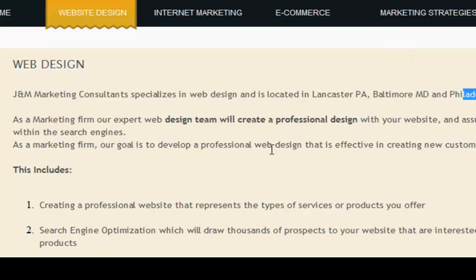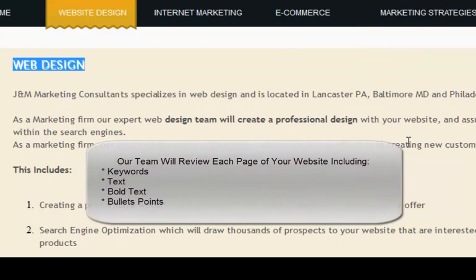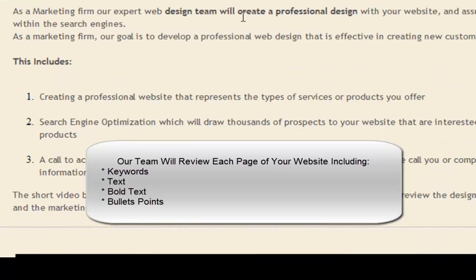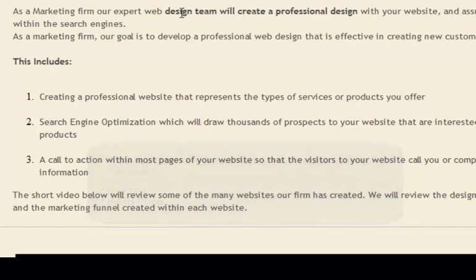Now, the other thing too, and this is very important, is the search engines will look at your tags. They're going to come and look in the page and see what you have in bold, because they know that you're putting more emphasis on that. So we have the keyword in bold, and then we have the keyword web design Lancaster PA and the different geographic areas in the first sentence and throughout the text within this web page. Here is web design again, and there's a few different places, web design here.